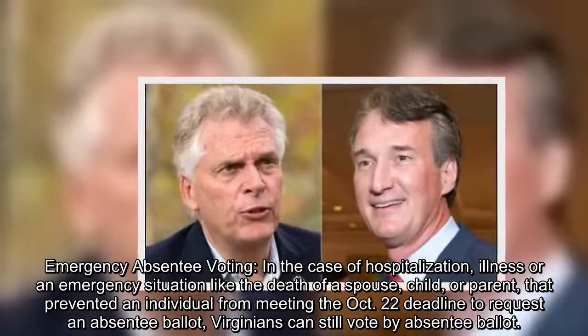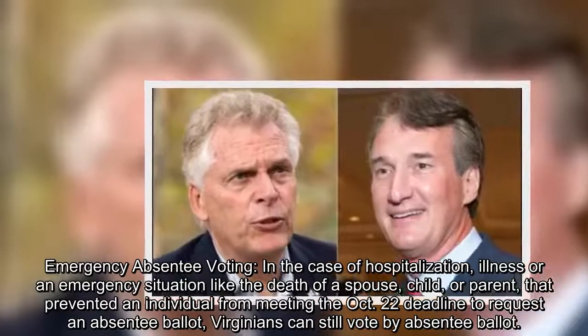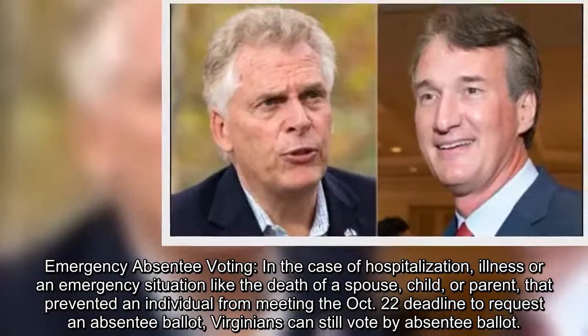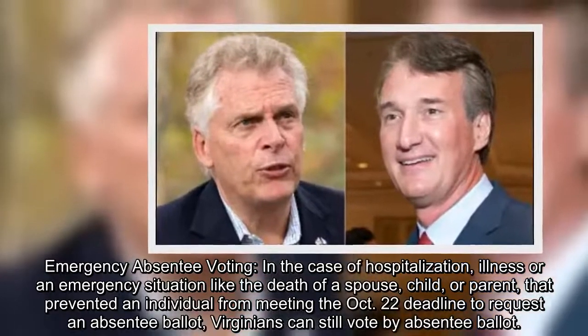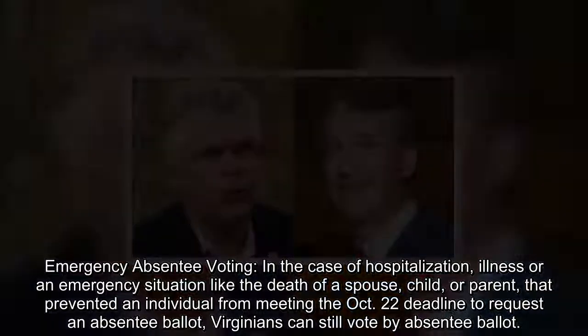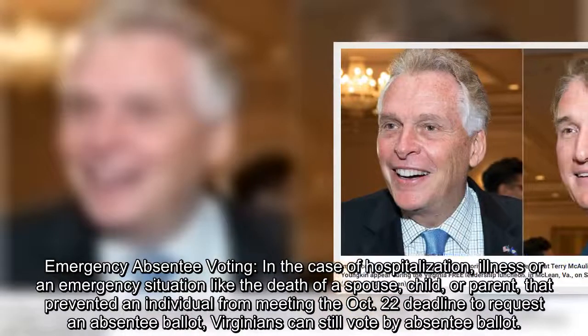Emergency absentee voting. In the case of hospitalization, illness or an emergency situation like the death of a spouse, child, or parent, that prevented an individual from meeting the October 22 deadline to request an absentee ballot, Virginians can still vote by absentee ballot.